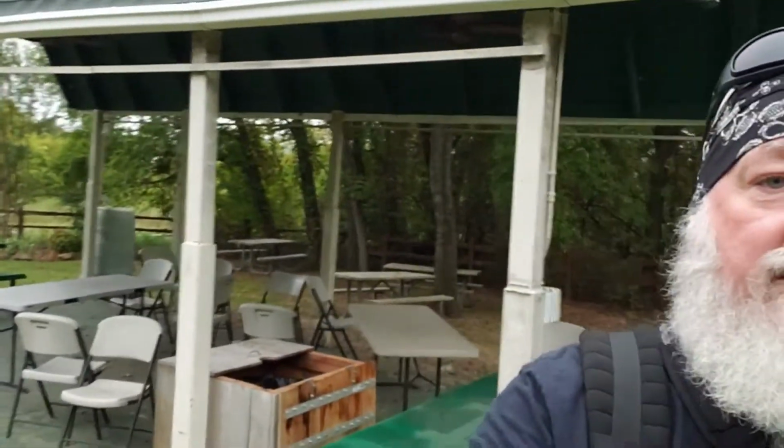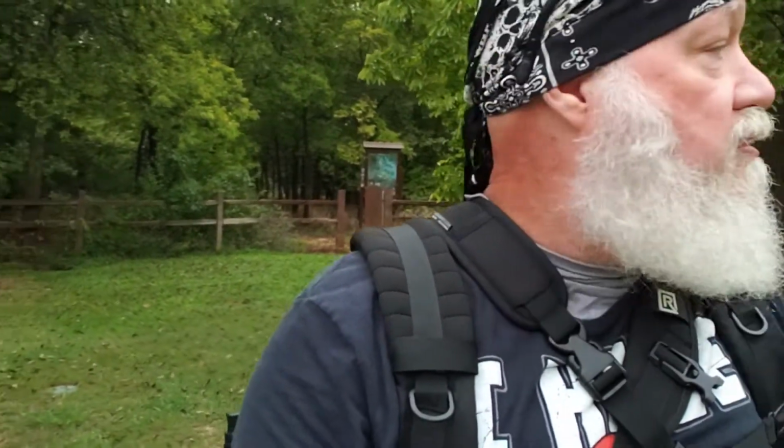Well, we're getting ready to head off down the trail, but I thought, before I go, let me show you this. You can see behind me, there's the pavilion I was pointing out. Over next to it, there's another little mini pavilion with the barbecue grill there. Then back over this way, you can see the sign. There's one trail there, and then the trail I was pointing to is back off down that way.